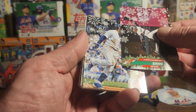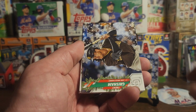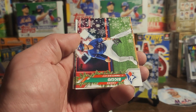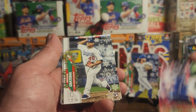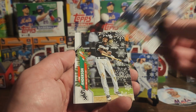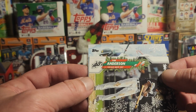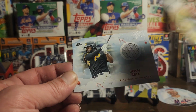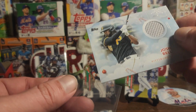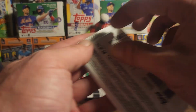Jalen Davis. Oh, here's our relic. Jalen Davis, Javi Baez, Urias, Cavan Biggio, Grandal, Trent Grisham, Tim Anderson. We're going to have a little bit of a pirate relic. Josh Bell. There we go. Nothing crazy. Those are a little hit of the box, I think. Probably.